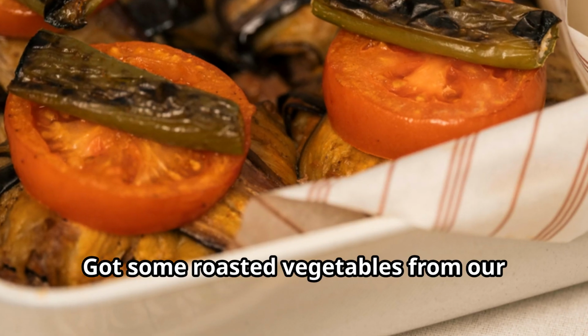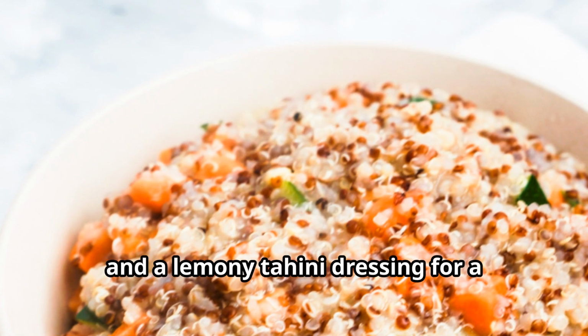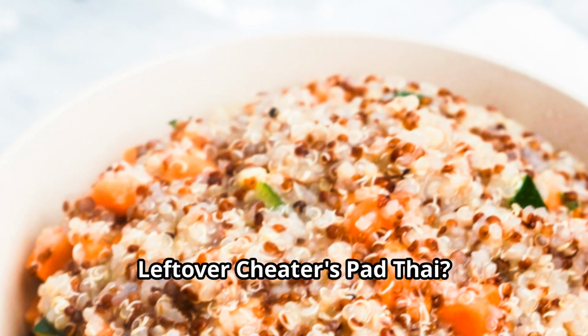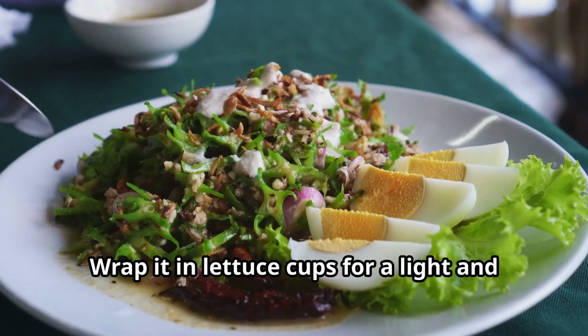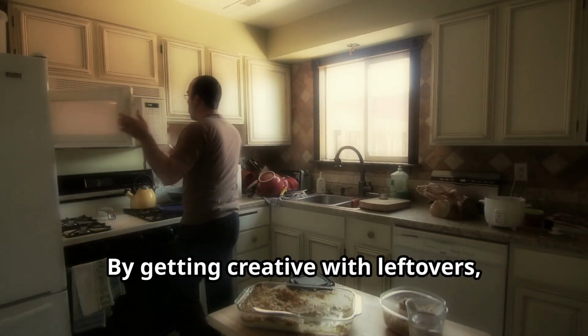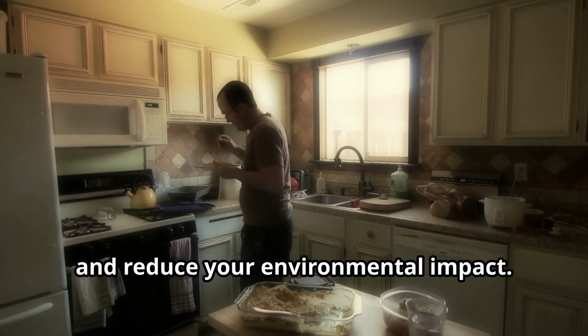Got some roasted vegetables from our sheet pan lemon veggies recipe? Chop them up and toss them with quinoa and a lemony tahini dressing for a refreshing salad. Leftover Cheater's Pad Thai? Wrap it in lettuce cups for a light and flavorful lunch. The possibilities are endless. By getting creative with leftovers, you'll save time, money, and reduce your environmental impact.